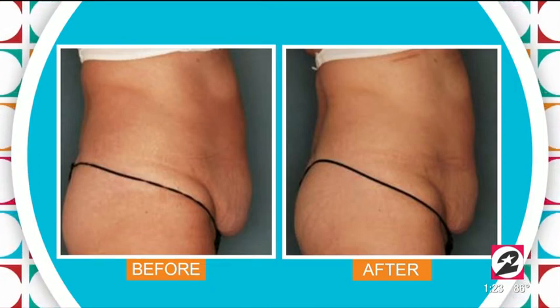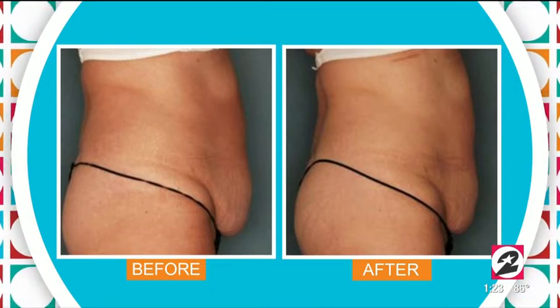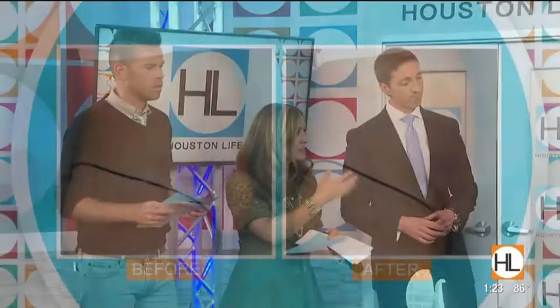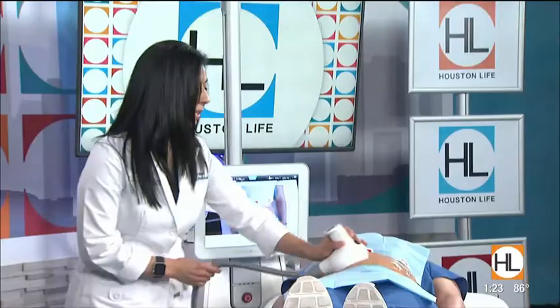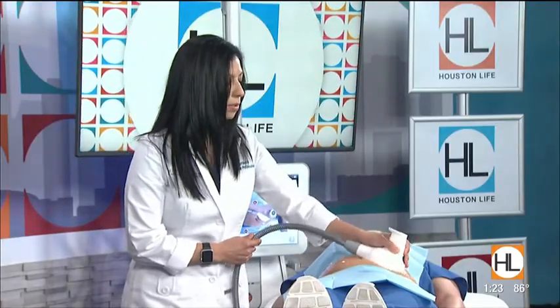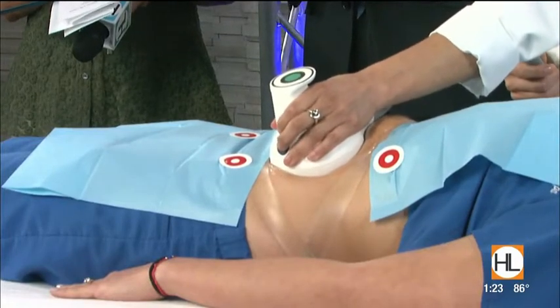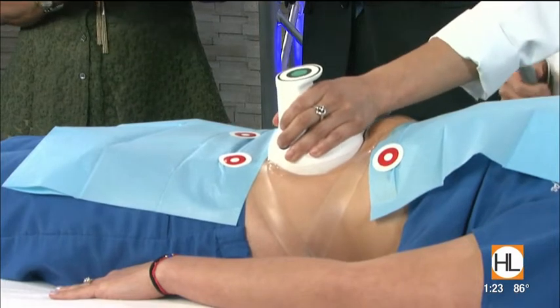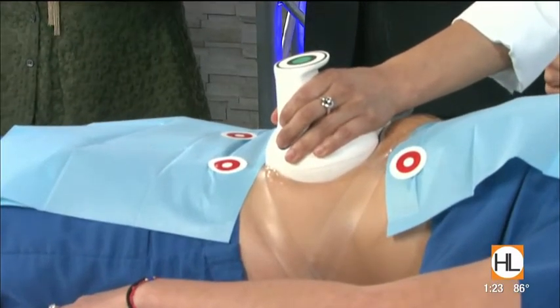Here's our before and afters that we've been scrolling through here, and the results really are dramatic. Now that we've got the gel on, is this actually going to work right now as you're moving that device back and forth? Yes. So what we'll do is we'll target the area, and then we'll zap. Once we zap, that's what's sending the waves down to the fat. So it's like you're zapping and holding right now.